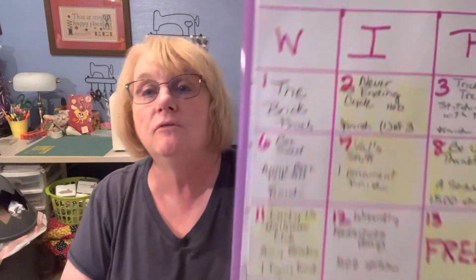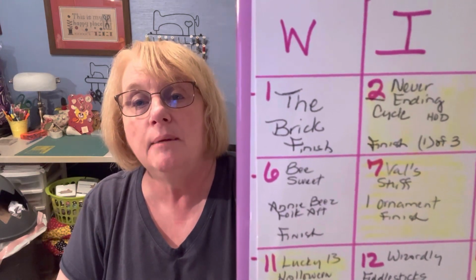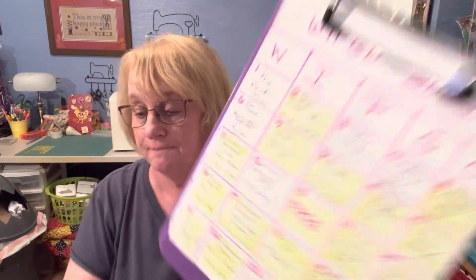Okay, the next things are my WIPGO projects for October. Jessie Marie does stuff called out, number 1 and number 6. And number 1 is my oldest WIP, and it's the brick, and I'm going for a finish. Number 6 is Be Sweet by Annie B's Folk Art, and I'm going for a finish. Okay, don't have a lot done on either one of them. So we may be in the same boat that we were on a minute ago.